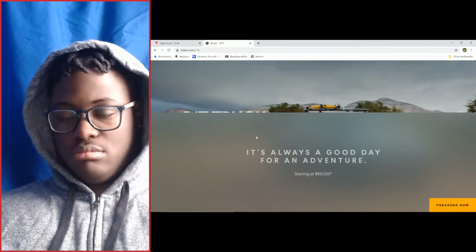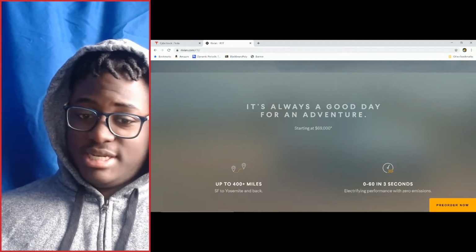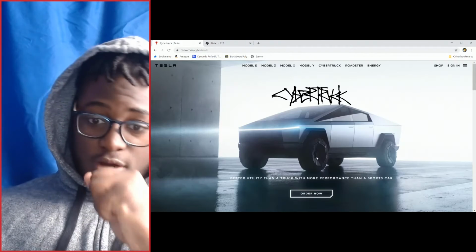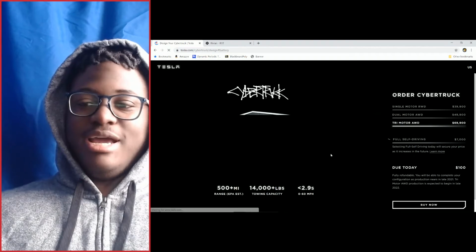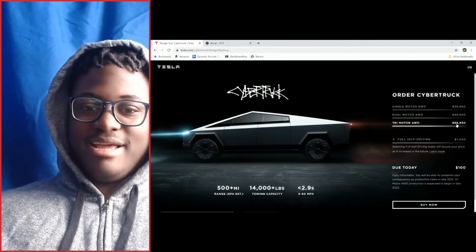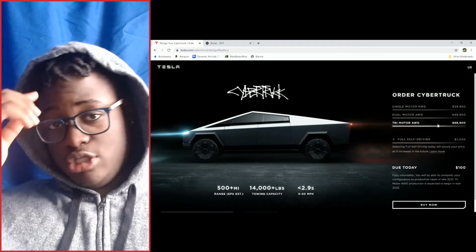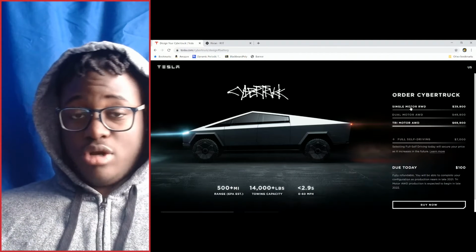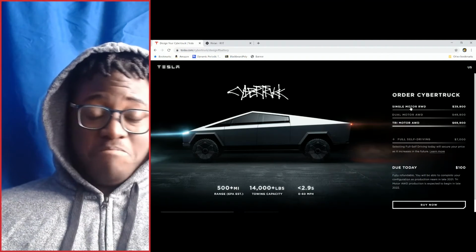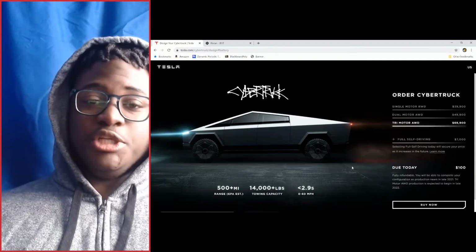The R1T is expected to go above 80 grand since it starts at 69,000. Cybertruck doesn't start at 69, it starts at 39 and finishes at 69. So your base R1T is going to be your most expensive Cybertruck. Elon really couldn't lose here.